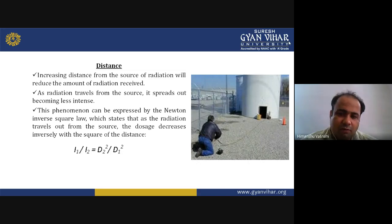Okay, the radiation will start from the source, so when it is spreading out, it will become less intense. This phenomenon can be expressed by Newton's inverse square law. We have discussed this inverse law before also, which states that as radiation travels out from the source, the dosage decreases inversely with the square of the distance, like I1 upon I2 is equal to D2 squared upon D1 squared. We have discussed this in the previous lectures also. This is Newton's inverse square law.